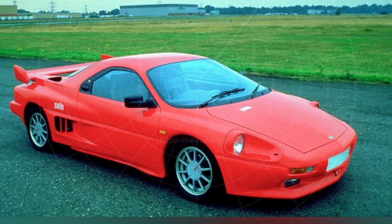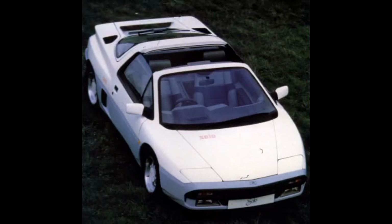I mean, SsangYong had the money to invest properly in the development of the Solo. If it had been done properly with their resources, this car could have been put into production with a big team behind it, and it could have become the Lotus Esprit rival that it was always threatening to be. However, that wasn't what was going to happen.